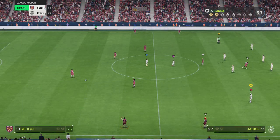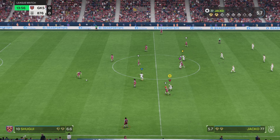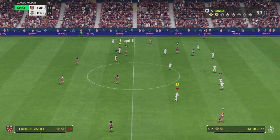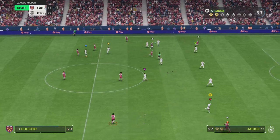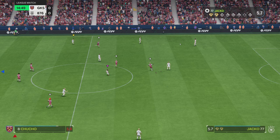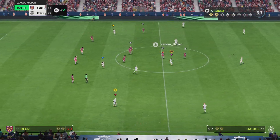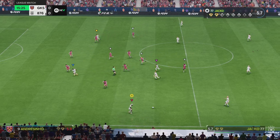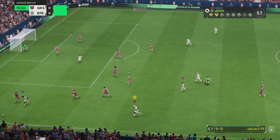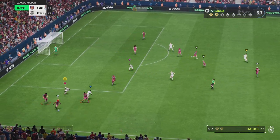And play halted, free kick given. Andrew. Good visualization and execution. Offside it is, but he needed sharp eyes to make that decision. Well, it's fine margins, isn't it? But in the end, he just went too early. Well read to ease the pressure.